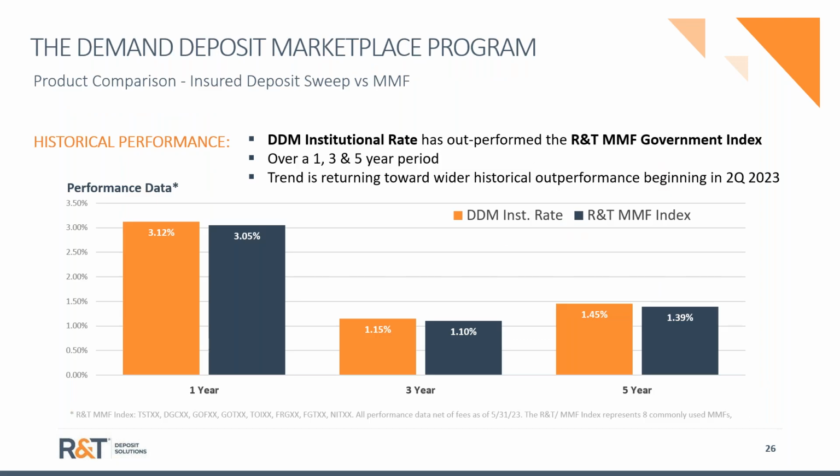From a performance standpoint, as I mentioned, some of the trends have been reversing from last year. So on a one-year basis, the institutional DDM rate has outperformed an index of funds. What we have been tracking, and some of you may be receiving this competitive analysis, is the 8 largest commonly used money funds in the trust space, and we compare our institutional rate against that over all time periods. The current rate today, just for anybody curious, is 5.03 on a net basis, but this spread historically has been over 10 basis points, 10 to 15. It seems to be moving in that direction. It got a little bit compressed during the COVID era because of the low spreads, but that seems to be reversing now, showing higher net rates.